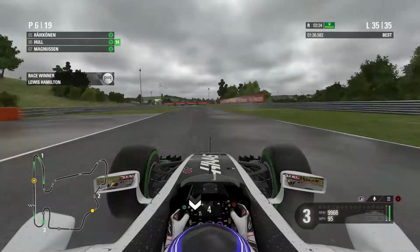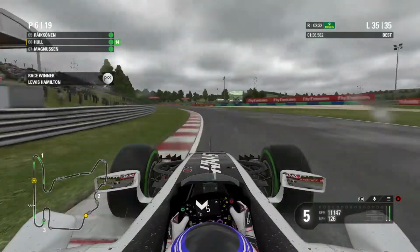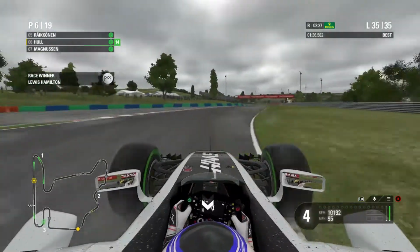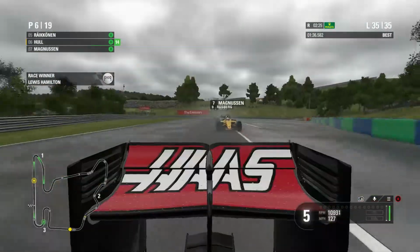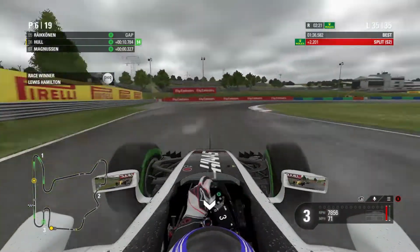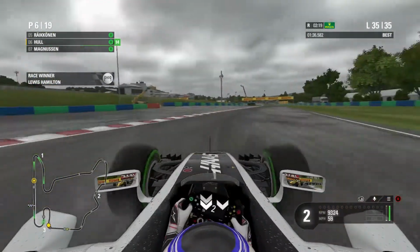Look at all the cars in our mirrors as we keep looking back. We've got a Toro Rosso back there as well. Through the right-hander that I was struggling with all weekend, especially in the wet. And now Magnussen, he's running out of opportunities here. He's not going to send a suicidal move down this 90-degree right-hander.